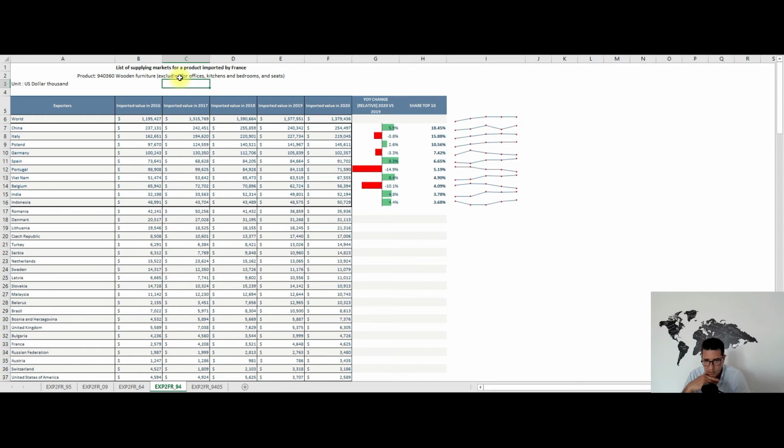In terms of year-on-year changes, the biggest decreases were in relation to Portugal, who had almost 15% decrease, Belgium with a 10% decrease, Italy and Germany both with roughly 3% decrease each. Now, in terms of increased volumes, we see that the imports from China rose with almost 6%, those from Spain with 8%, and those from Vietnam with 6%.